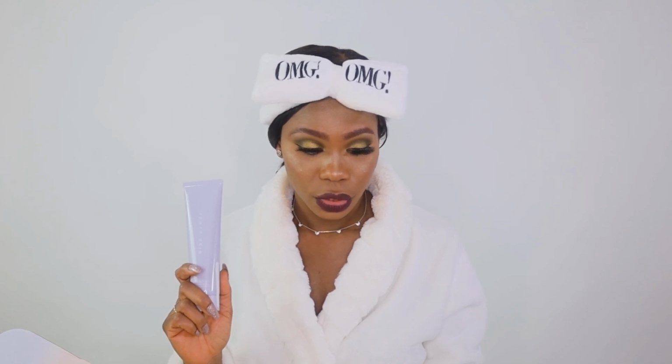So the cleanser cost $21.31 when I got it that day. I don't know if it was a special deal that day. I don't remember, but it cost me $21.31, and it's 4.9 ounces. It's not on the smaller side, it's not on the bigger side, it's in between. The packaging is bomb, it's amazing.